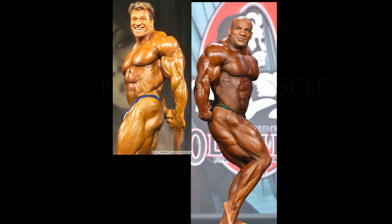Let's go to the side tricep. I was definitely giving an edge, like I said, to Gunter in side chest development, but here in the side tricep, I don't know. Not a good shot for, I don't want to sound disrespectful, it's not the best shot for either of these two guys.